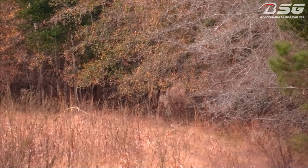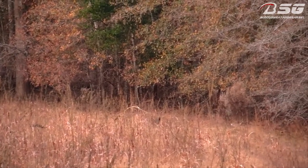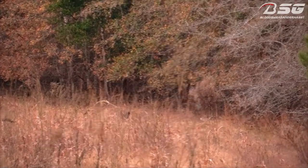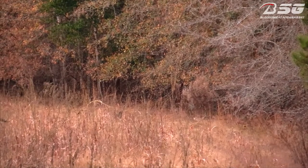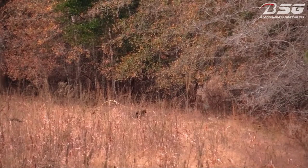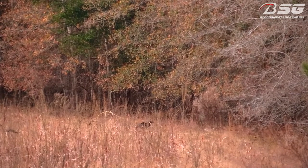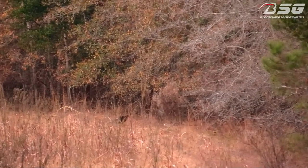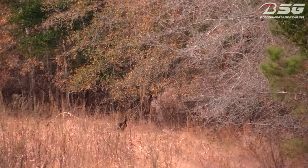So I guess I probably need to go out there before he starts pecking on her. That's crazy. I just literally shot her and she went down, and there's already a vulture out there looking for her. I'm about to get down, y'all, because he's about to start working on my doe. Let me go over there real quick.